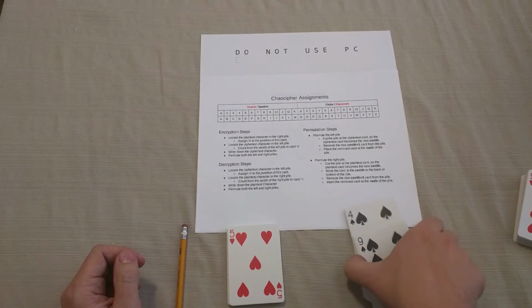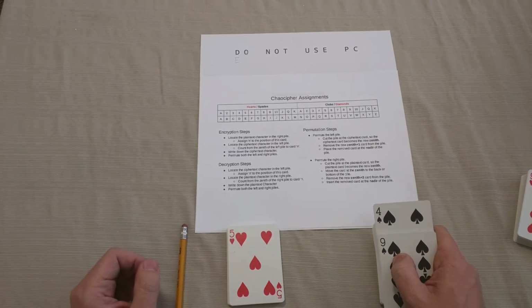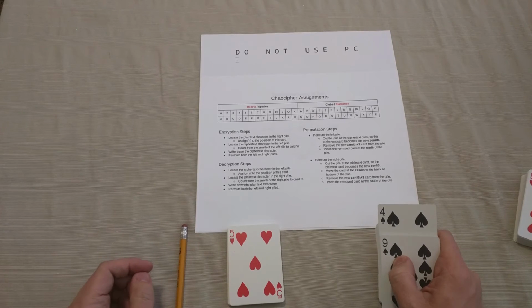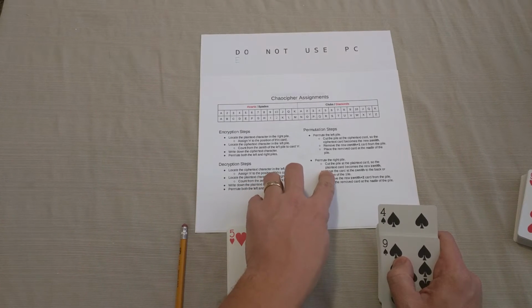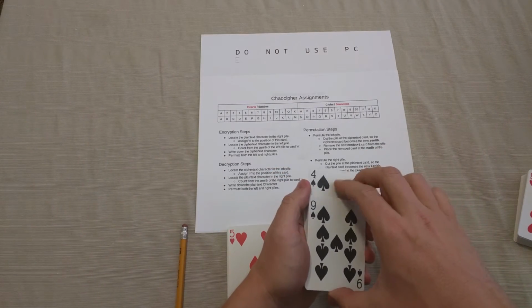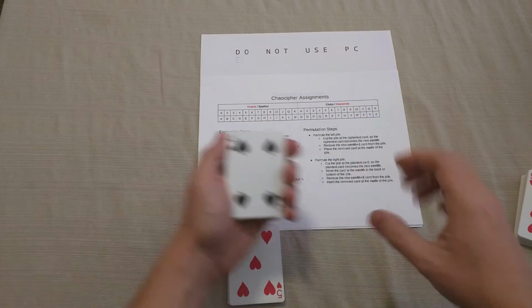We're going to now permute the right pile. It is similar to permuting the left pile, but slightly different. So let's look through those steps. First, we'll cut the pile at the plaintext card, so the plaintext card becomes the new zenith. So we'll cut to our plaintext card that we found and put that at the top.